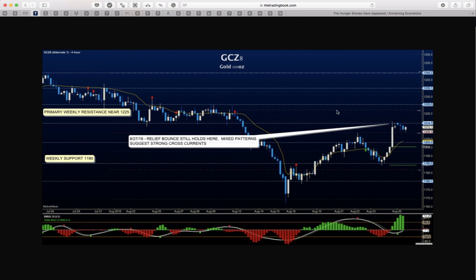So what we'd want to see is a bounce here at our old resistance levels if we're going to continue up. That would give us resistance around 12.25 next, or a pullback into our tests of support, which are really anywhere from 12.03 all the way down to about 11.94.